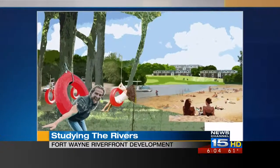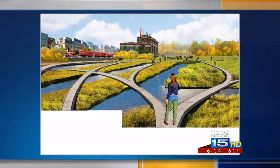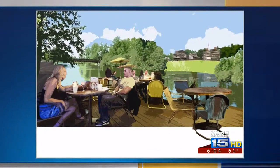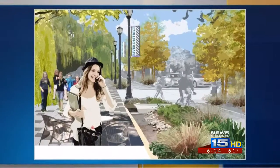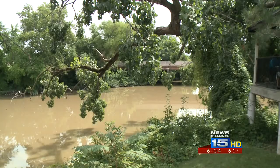In less than a week, Fort Wayne City Council will vote on a riverfront development study contract. The cost: $500,000 of legacy money. The group has released several initial images, but say these don't portray exactly what the project will look like. Leaders with the group hope to highlight downtown riverfront properties and focus on entertainment, water quality, wildlife, and reducing flood risks. They say the study could take 12 to 18 months to complete.